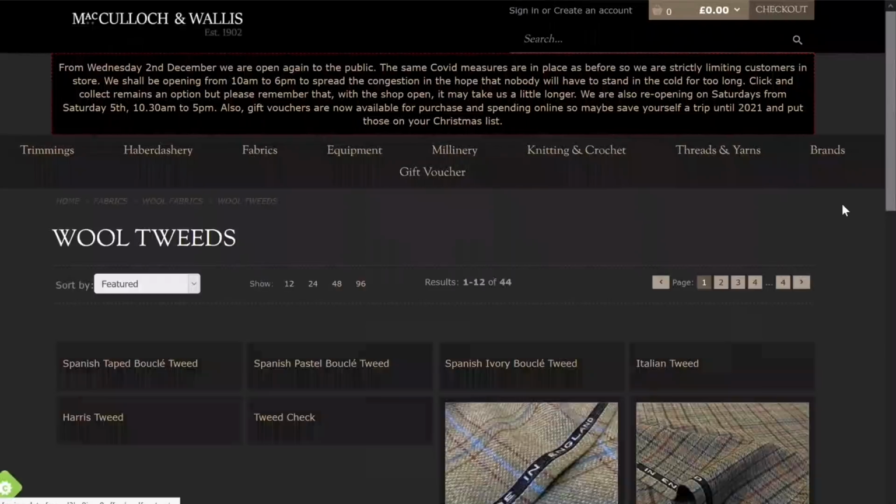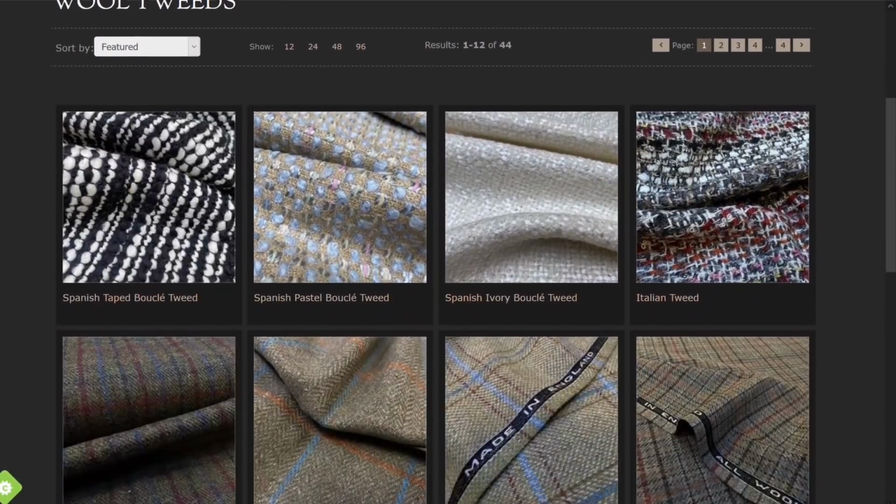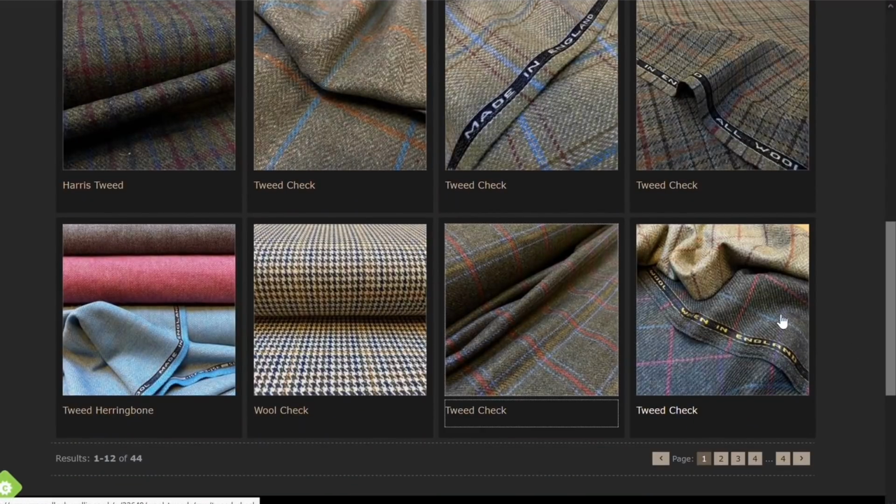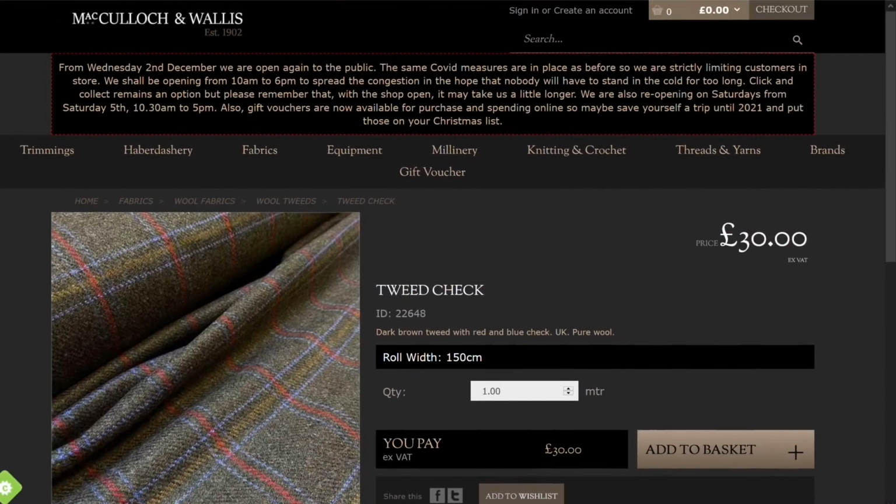I really love their tweed selection, it's actually pretty good too. So yeah, that's what I'm talking about. 30 pounds for tweed is actually really not that bad. It's a pretty good price.